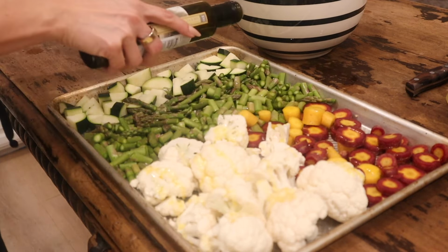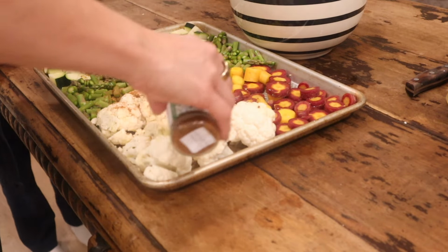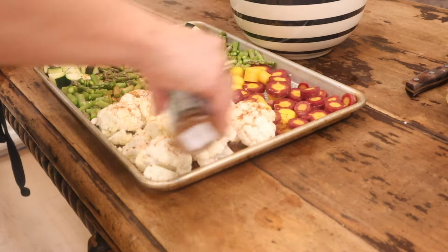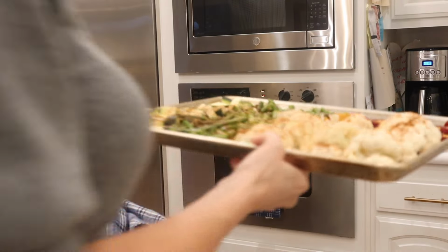I added a little olive oil to the top of this, and I'm just going to pop it right in the oven. I do like to season my cauliflower with that seasoning. I love it. It's a nice little spicy ancho chili powder, and it's so good.